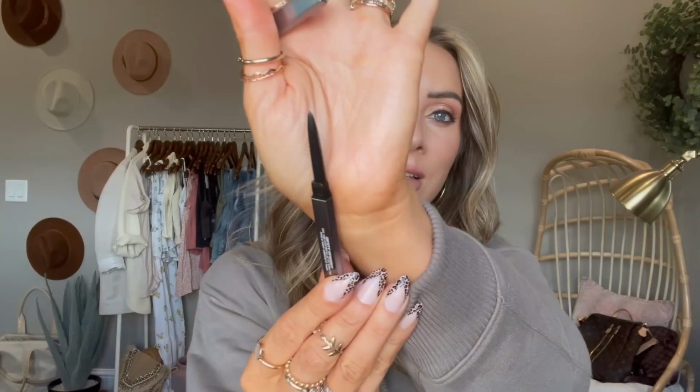Huda Beauty Brow. That is one of my favorite brow products right now. It has the most tiny, microscopic little, what's it? Super nice. I love this. Probably one of my favorite brow products. This and the new Charlotte Tilbury one are my favorites of the year. Really, really love that. Totally recommend it 100%.